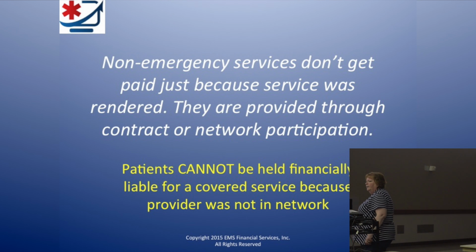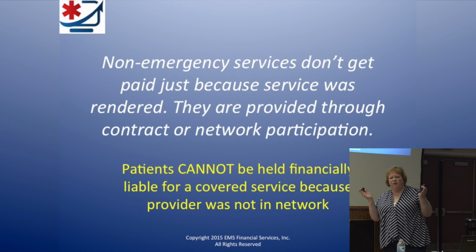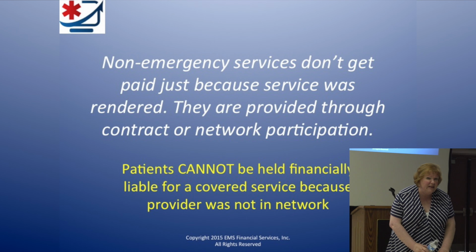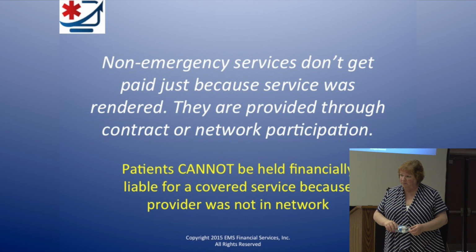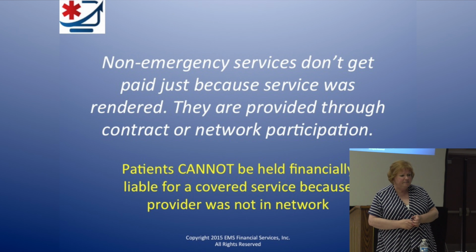You show up, you transport the patient. That patient has no choice in that matter at all. So why would the patient be held financially responsible? And these aren't Maggie's rules, these are the regs.